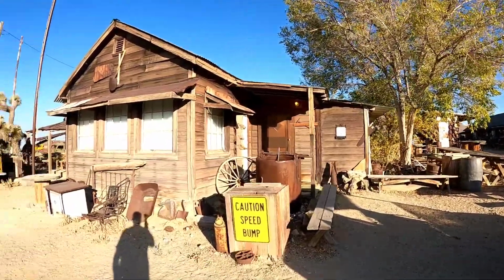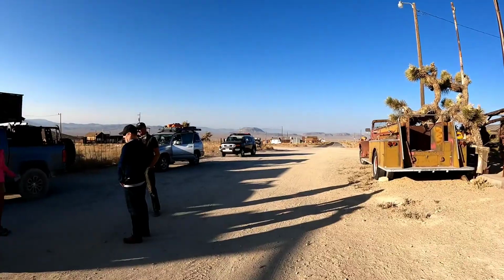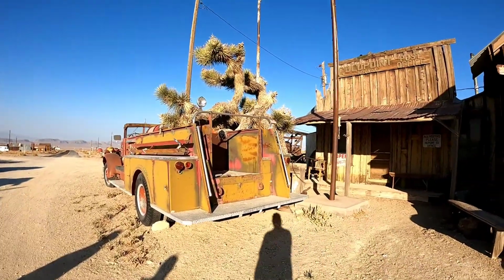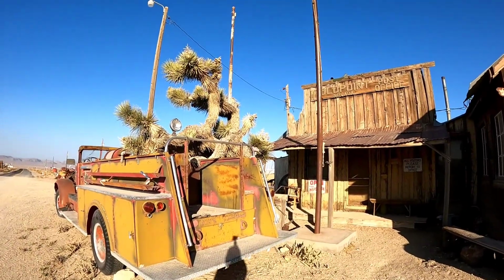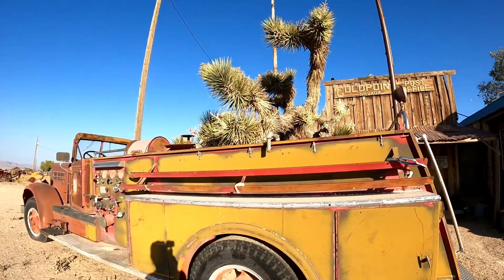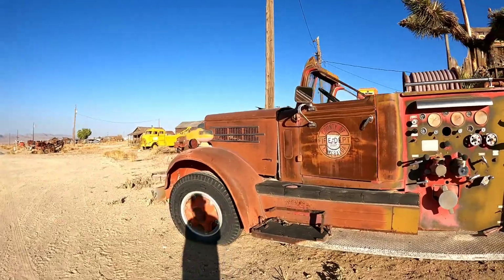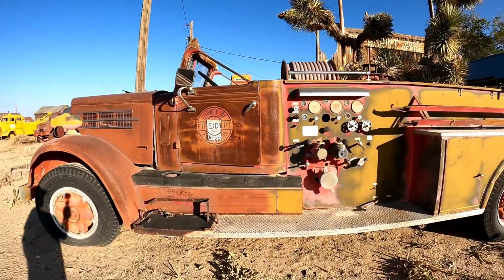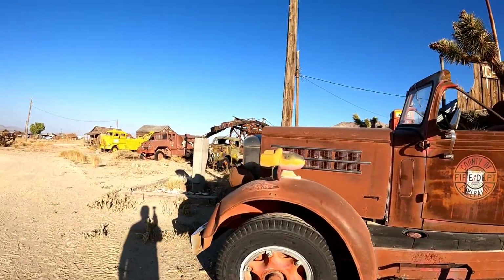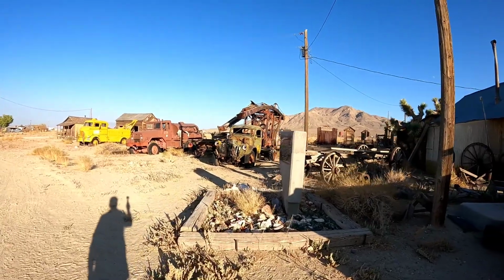And so then later, they found gold. And when the gold was discovered in 1927, buildings started to build up. There was, at one point, 200 buildings and around 13 saloons. And they even had a post office. And now what's left, as you can see, is a lot of those buildings and fire trucks and mining equipment and all that kind of stuff.